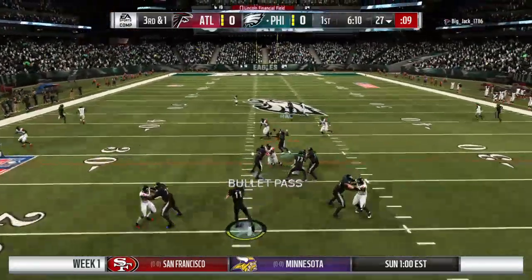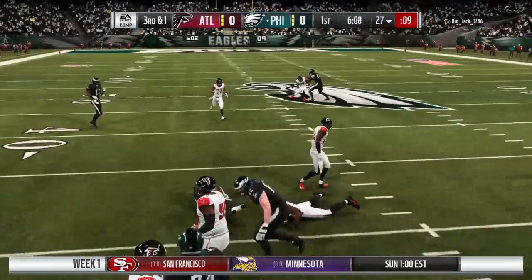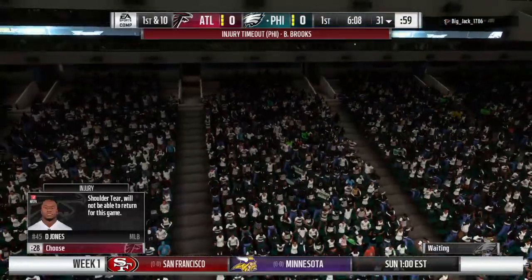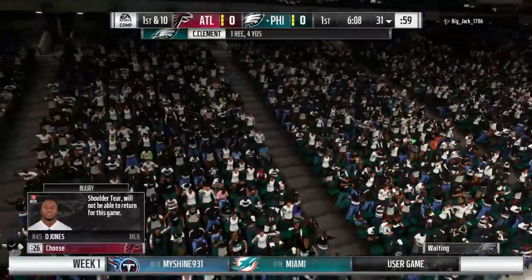From the gun, it's Wentz. Now he'll dump it underneath to his running back, complete. And he's able to get it to the 31, and that's enough for the first.